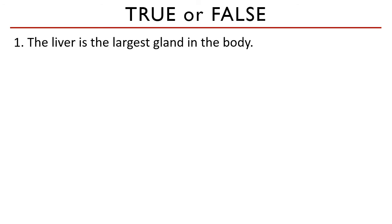So do you have your answers with you? Let's see if you got it right. Number 1 is true. Though some might argue that the skin is the largest gland because of its secretory functions, I would ask you to read the statement again. I said in the body, not on, meaning inside the body. So the answer would be the liver. Yes, it is the largest gland.